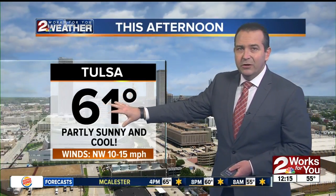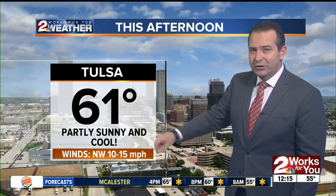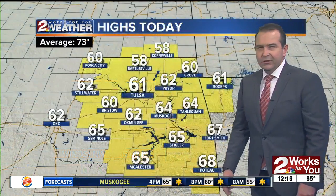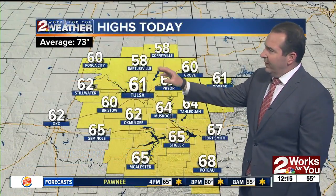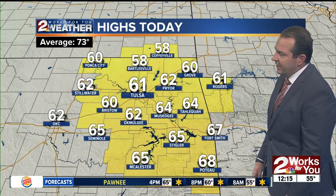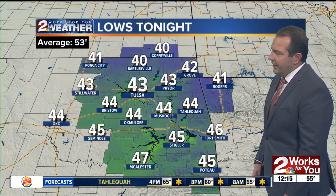The average high this time of year is lower 70s, so running about 10 to 12 degrees below average, and northwest winds about 10, occasionally up to 15 miles per hour. Here's a look at high temperatures area-wide, up to around 58 degrees in Bartlesville, 60 Ponca City, 64 Muskogee, Fort Gibson, Tahlequah, 68 degrees down in Poteau.